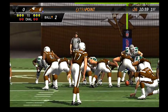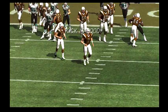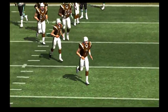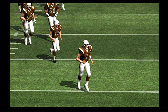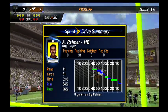Comes in for the extra point. The extra point attempt is good. Palmer was the key man on that drive, getting a lot of big yardage. He's a very tough runner to bring down. And when he gets those legs pumping and gets that kind of blocking, it signals a long drive for the defense.